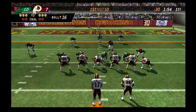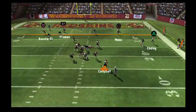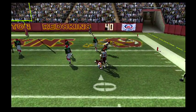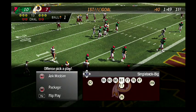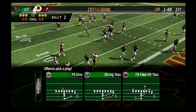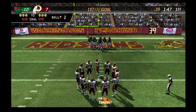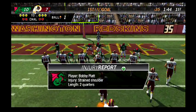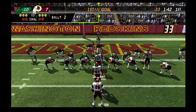Pass play here on first down. Rolling right. Throws to the end zone. Aldridge comes up to make the play at the one. Get the touchdown on this play. It's first and goal at the 1-yard line. So an update now on the injury. It doesn't appear to be anything serious, and his return is probable.